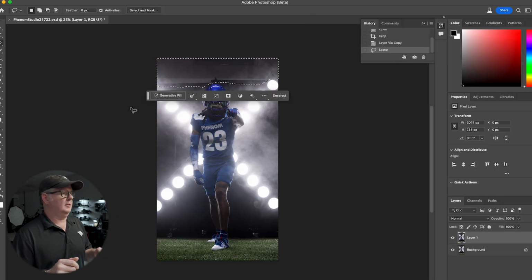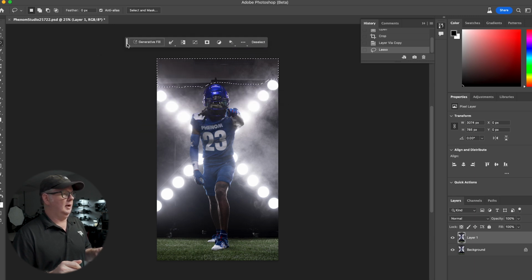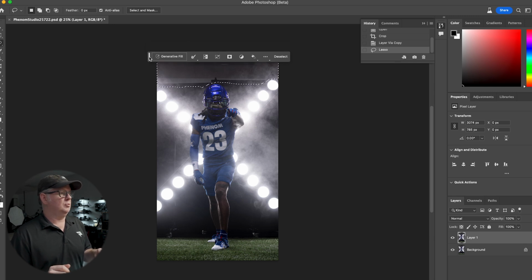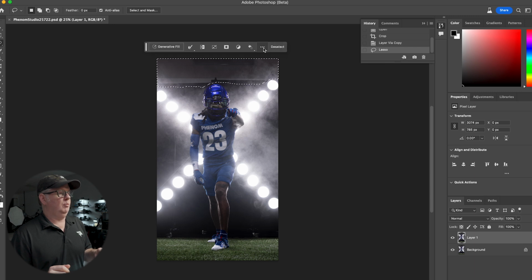So what I want to do is clear out of this. So I'm going to cancel that. And instead of content aware fill, we're going to use this generative fill. And with the new versions, both the regular version of Photoshop that just came out and this beta, you've got this new toolbar here that will float around. What you can do is pin this bar position, which will help things out because it moves all over the place based off of what you're doing, and sometimes it gets kind of in the way.